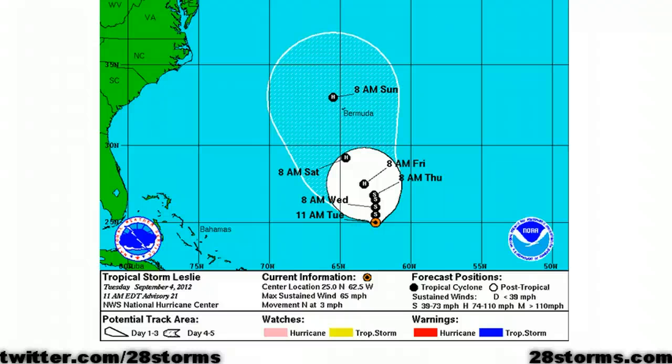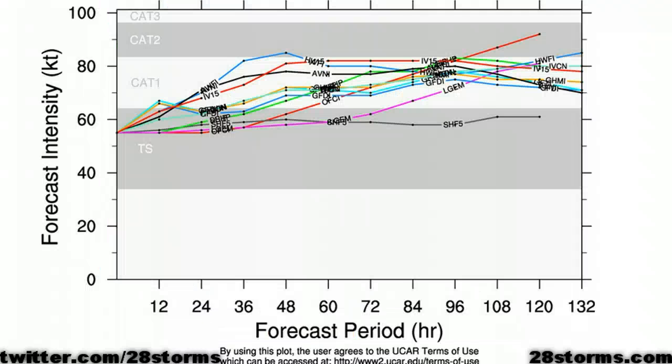As of the 11 a.m. advisory from the Hurricane Center, maximum sustained winds are still only 65 miles per hour. It's barely moving to the north at 3 miles per hour, and it's forecast to make its closest approach to the island of Bermuda sometime during the early morning hours of Sunday, more than likely as a borderline Category 1 or Category 2 hurricane. The Hurricane Center's intensity forecast is also in very good agreement with the model consensus.